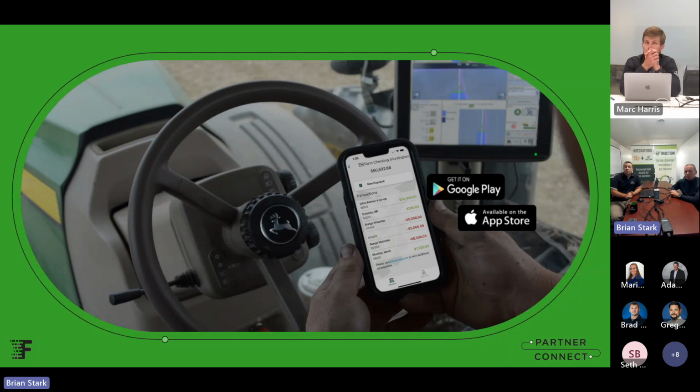This is just another screenshot that shows a farmer in the cab. I was in the cab here during planting season this year, and he pulled out his smartphone and he was able to look at his accounting records on the go. So whether it's a smartphone or iPad, we have an app specific for phones called Traction Mobile, that can work on an iPhone or Android phone. And this way you can get things done no matter where you're at, which is pretty cool.